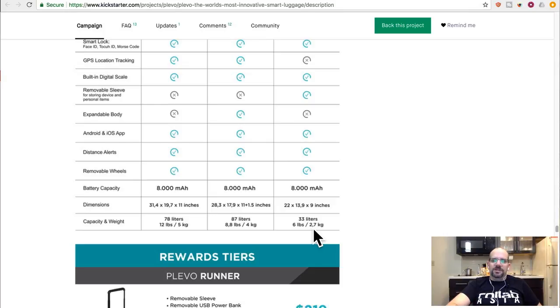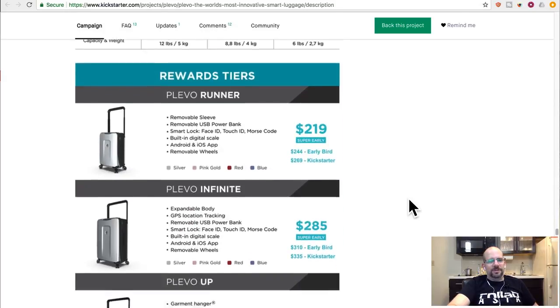Which means the amount of stuff you can carry or check in is way, way less. To me, that kind of sucks, right? So, okay, I guess I take the battery out. It's not as bad. But the capacity is really how much below 6 kilograms can you fit in it, which is probably less than... you can't even fill this thing up unless you're just putting in fluffy blankets or something.